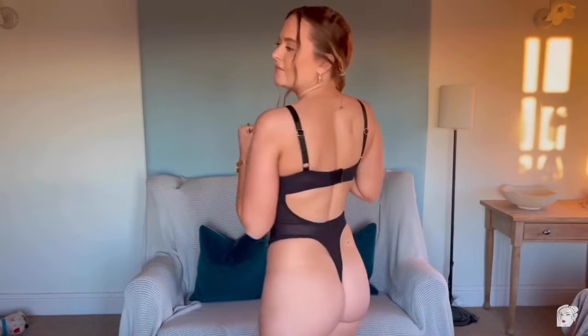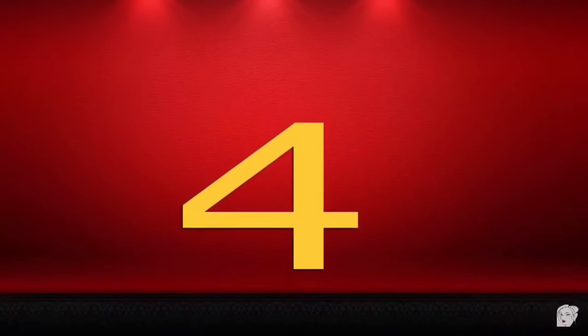Side note, so supportive. Really props my boobs up. I feel really sexy because it's a body, but really supported. And really thick straps. Fits me perfectly. Yeah. Stunning.